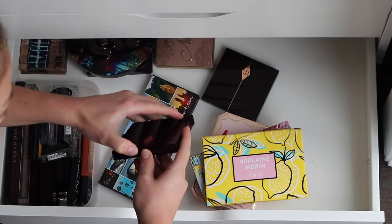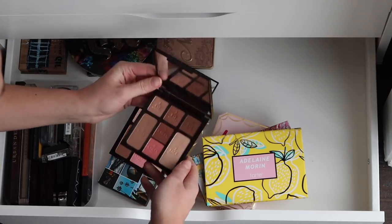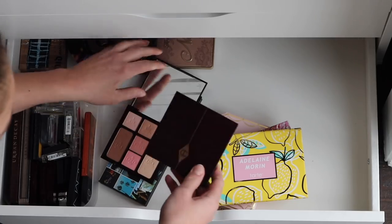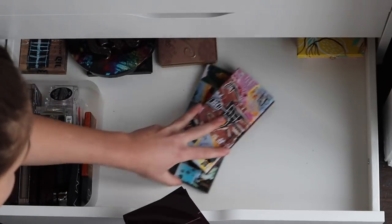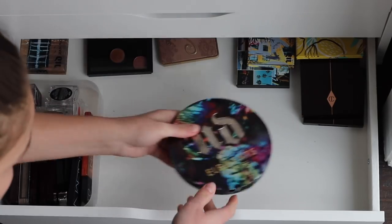A few different Charlotte quad things. I guess they're not quads. They're really good little travel packs. Depending on my coloring, this one's the lighter one. This is a bit deeper. So this is really good for traveling. So I will be keeping those as well. Got more of my colored palettes going in there. This is a crazy colored palette, but I actually find myself reaching for that a lot.